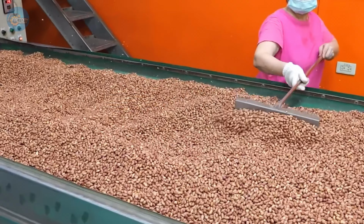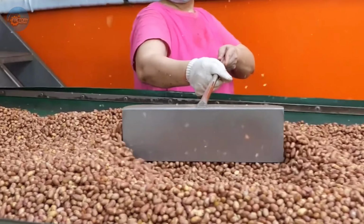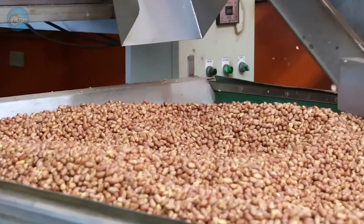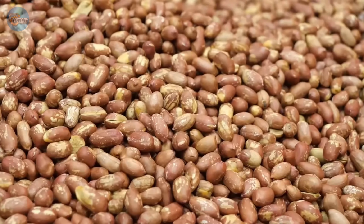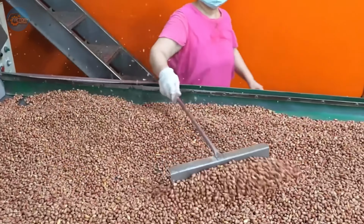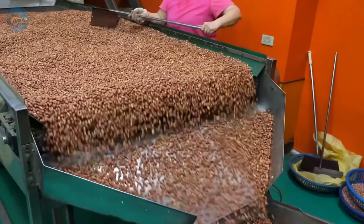But here's the kicker. It's all about precision. The amount of sugar and salt added isn't random. It's calculated to the gram, ensuring that every jar delivers the same iconic taste. Whether you're spreading it on toast or scooping it straight from the jar, that familiar flavor is no accident. It's science in action.